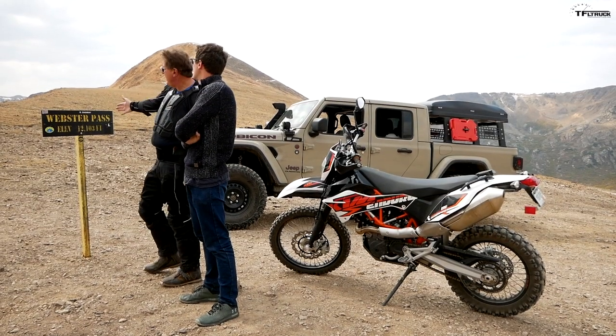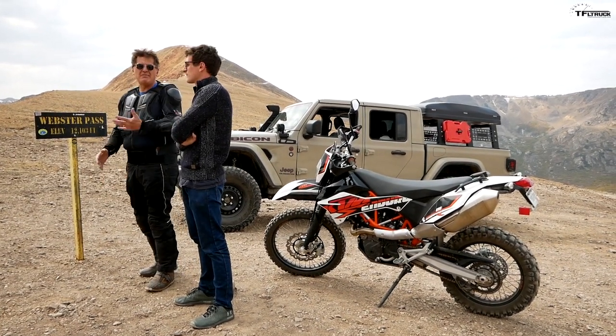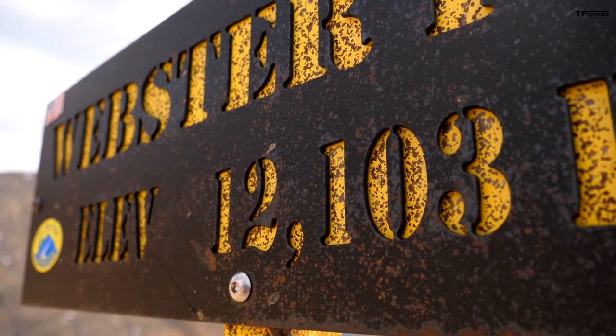Tommy, top of Webster Pass, over 12,000 feet. What is that, 2.5 miles or so? And no pavement needed. So Dad, how's the motorcycle doing?